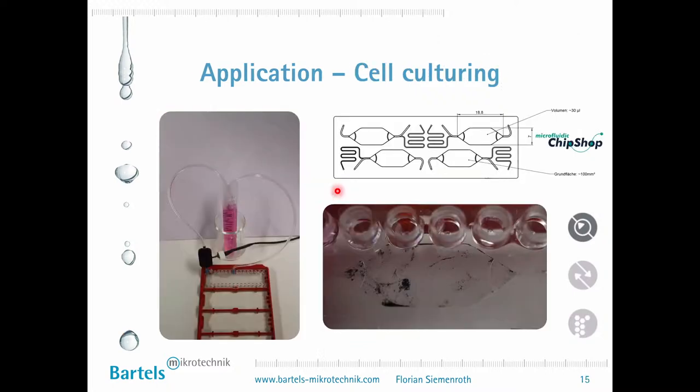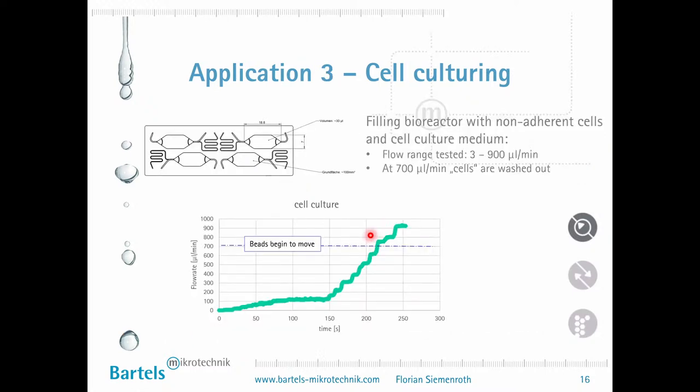Another application could be a cell culturing process. We have tested a cell culture medium and a bioreactor chip for cell culturing from microfluidic chip shop, implementing some FZMB beads for simulating non-adherent cells. And we were able to fill and pump the cell culture medium in a loop through that bioreactor.